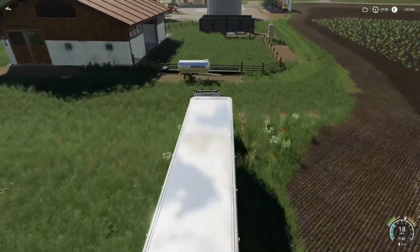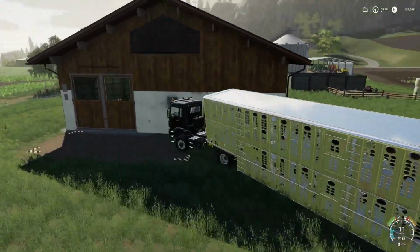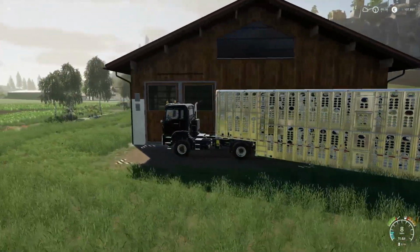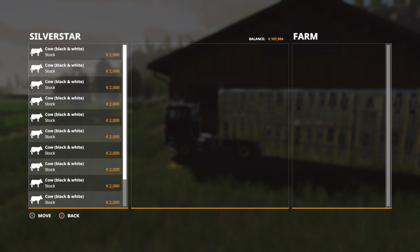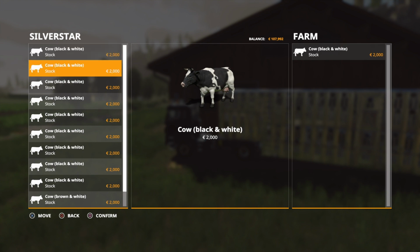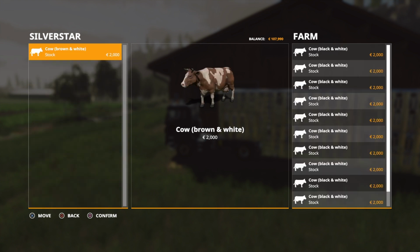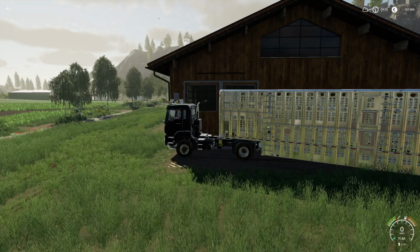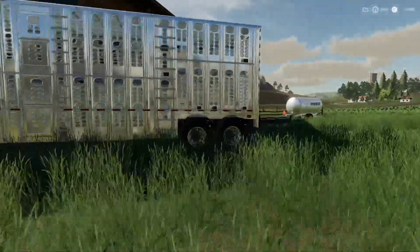Next time, we'll come around the backside. That seems to be the better of the issue. I'm assuming we're going to put some cows in here. There we go. We can unload. Yeah, you just got to have the truck in there. Let's see. Okay. Black and white cow. Move, move, move. Confirm. There. Cows are delivered.